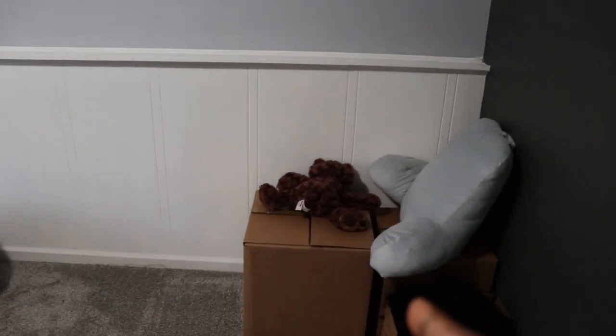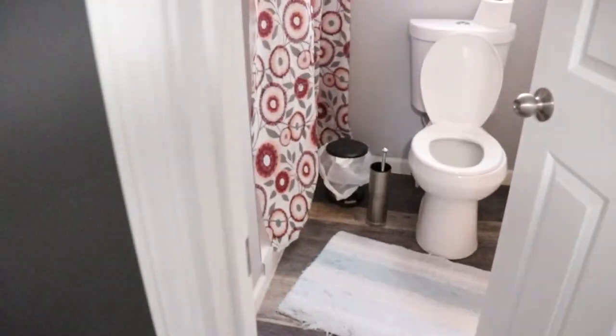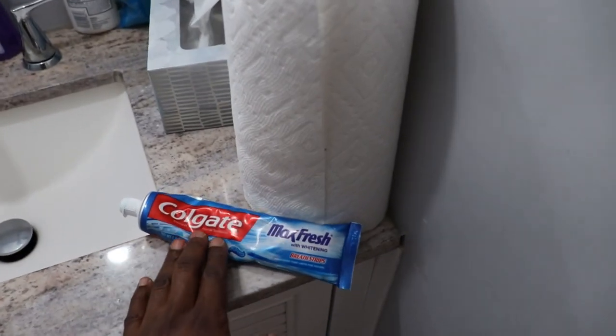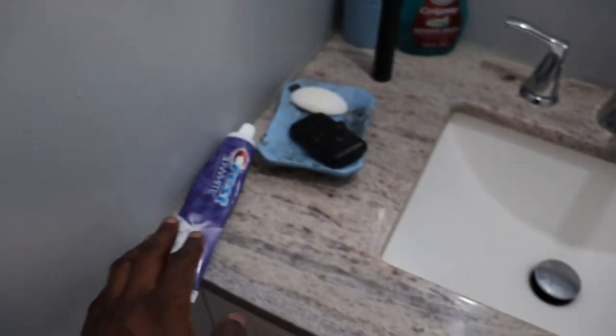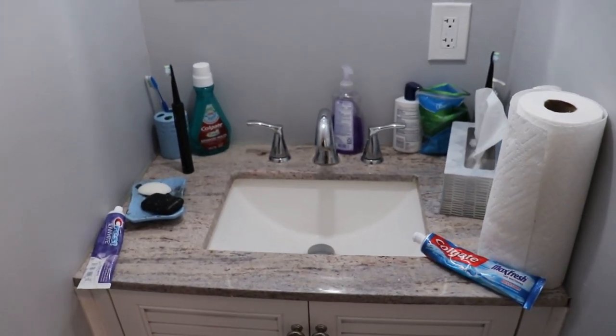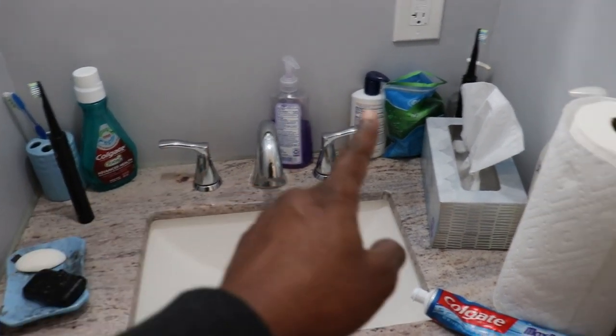So that's our teddy bear and a box containing all our hair things. Don't ask me, women, I don't understand. Then this is where we brush. I use Colgate and she uses Crest. I don't know if you and your wife or your partner use the same toothpaste, but we use different ones, and it's very weird. That's hers and that's mine.